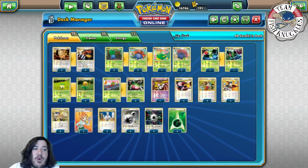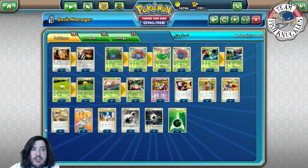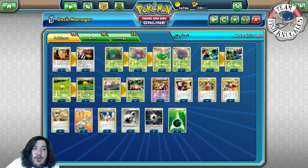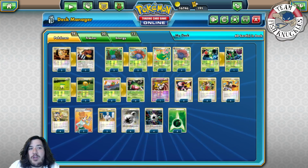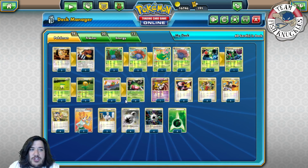Now, you do play 4 Collector. Collector is what you want to start off with, because you can search your deck for 3 Basic Pokemon, show them to your opponent, put them into your hand, and shuffle your deck afterwards. And of course, with this, you want to search out Oddish, Yanma, Sunkern, and by turn 2 you want to get Sunflora, Gloom, and a Yanmega Prime, which seems very hard, but it's actually really doable with 4 Collector and 4 Communication. You do play 3 Oddish, 4 Yanma, so it's not too hard to do for sure.